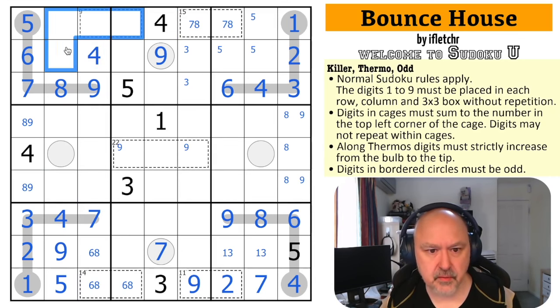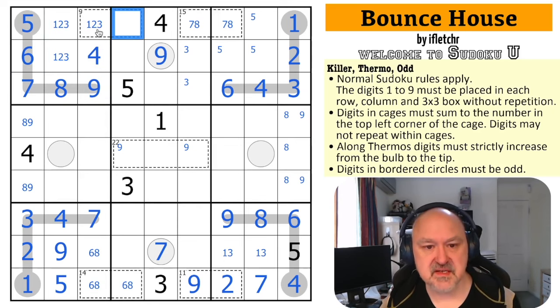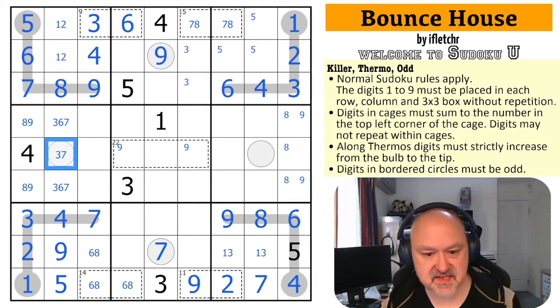But this is a triple. This is a 1, 2, 3 triple. 4, 5, 6, 7, 8, 9. But if this is 1, this is 8. If it's 2, it's 7. If it's 3, it's 6. But it can't be 7 or 8. So this is 6, this is 3, and I can take 3 out of those. Now I know these triples. 1, 2, 3, 4, 5, 6, 7, 8, 9. Well, I can't put 6 in an odd circle.